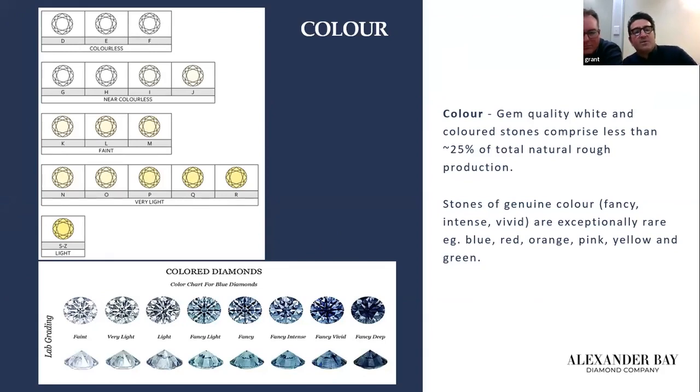These are what we call in the industry Cape yellow. Probably, I don't know how many years ago, there was a particular diamond that came from the Cape area that had these shades of yellow, and it's still recognized today. Anything from an O to a Z, you would call a Cape diamond.